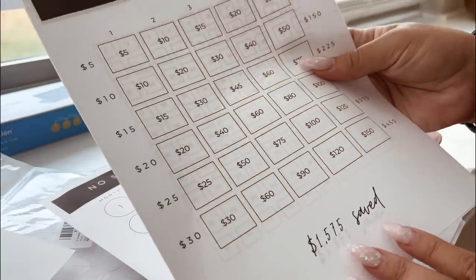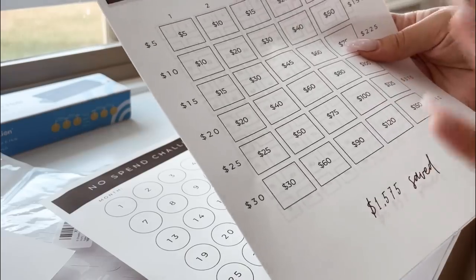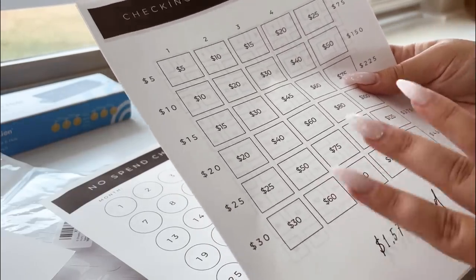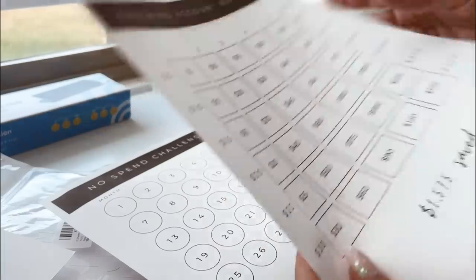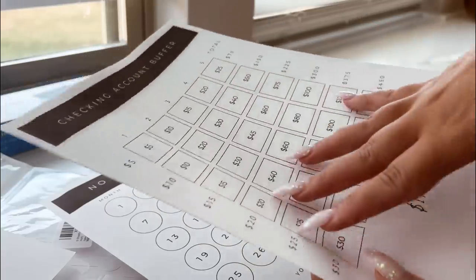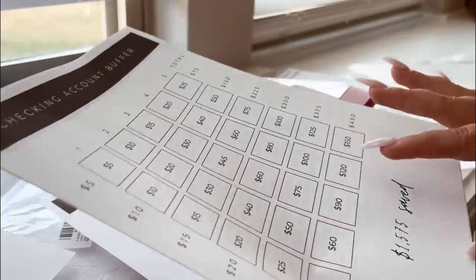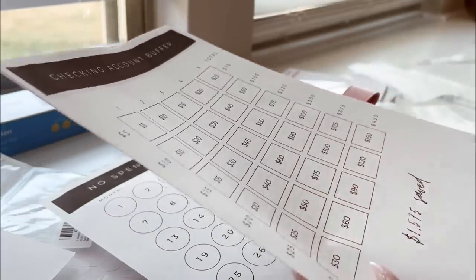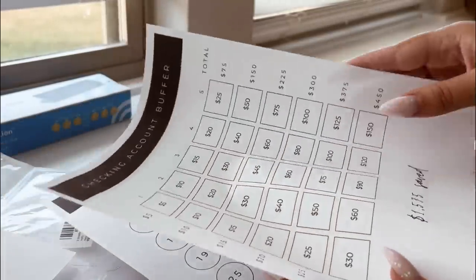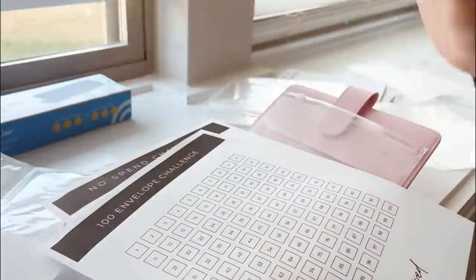I created this checking account buffer. So I'm gonna save this amount, which is $1,575. And basically, once I save this, I'm going to put it into my checking account, and I never want my checking account to go under this number. Now, I plan to do this a couple times. So that way, I'm like never under, let's say, $4,000 or whatever, unless I really have to. But the goal is to always keep the checking account above a certain number, just in case, on top of having the emergency fund. You know what I'm saying? The days of being at like $5 or less are gonna be over for me.